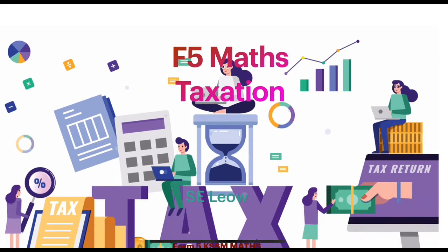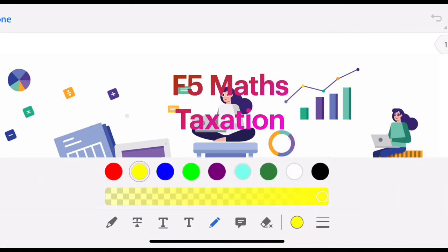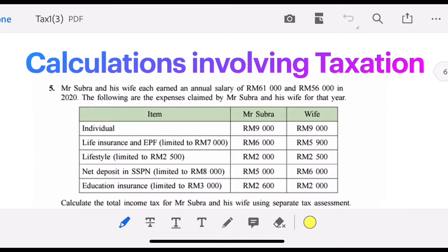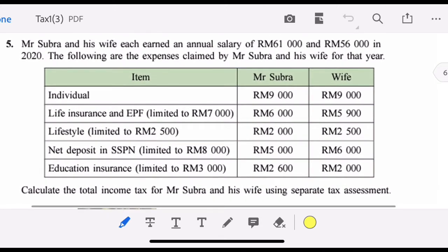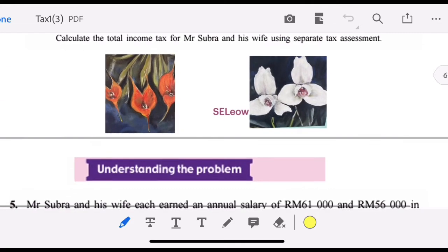So as usual, today I would like to continue with the calculation involving taxation. Alright, so let's continue with question number 5, calculation involving taxation. So let's try to understand this question, right? This is actually about the joint tax assessment, okay, and also separate tax assessment. Before we start with the question, we always understand the problem, right? Okay, let's try to understand the problem.